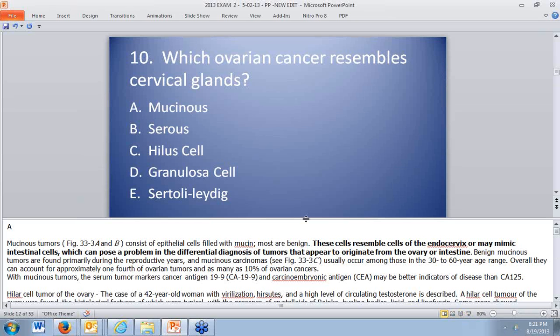What are some other epithelial tumors that you can think of? There's a bunch of them. Which are the common ones that you can think of off the top of your head? Not benign, we're talking about cancer. So serous cystadenocarcinoma, Hilar cell. Okay, Hilar cell is not going to be an epithelial tumor. Serous is epithelial. Serous, right.